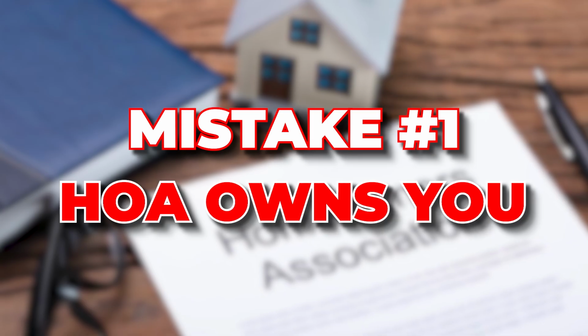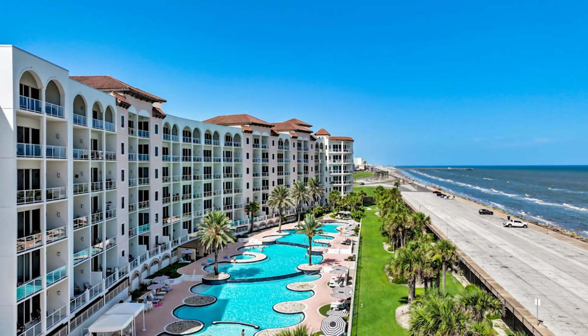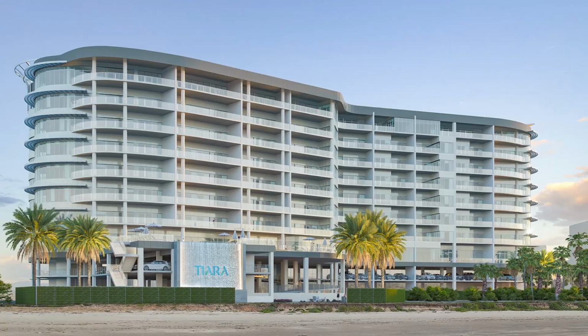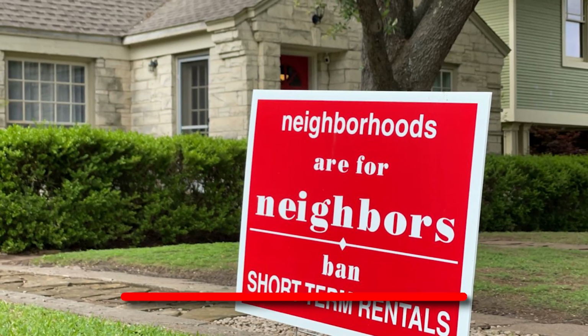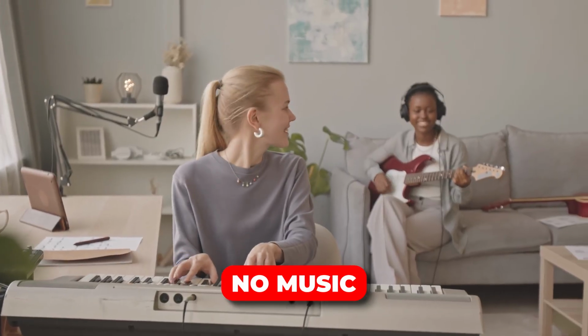Let's dive in. Mistake number 1. HOA stands for Homeowners Association. Well, it might as well mean here's our authority, because some Galveston condos, well, let's just say they rule with an iron flip-flop. I've seen rules like no short-term rentals, no pets. If they allow pets, no pets over 15 pounds. Sorry, Fluffy. No barbecuing on the balconies, even if you're a grill master. No music after 6 p.m. Seriously, y'all, it's not a library.